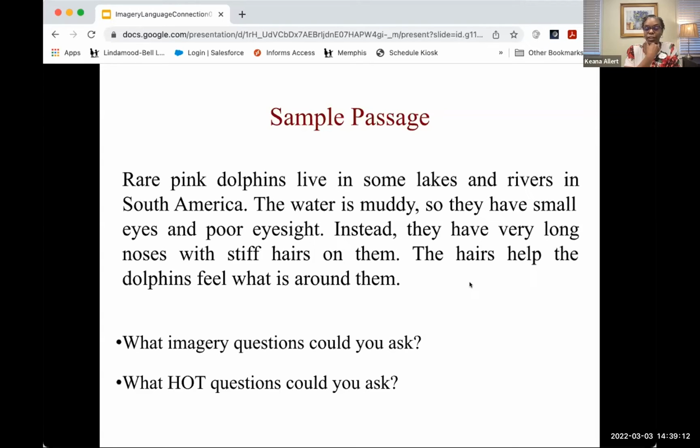So some of the things we're thinking about when we're working with students is, do they have that word recognition for what's happening in the story? And so my very first question is always going to be on the main thing. What are you picturing for a pink dolphin? Because most dolphins, if your picture is like mine, is not pink. And so we're going to start right there. And so Michelle, you're right. So we're going to start with that color, because we're also going to have to picture how these dolphins are different. And so the other thing that you're going to be picturing is that poor eyesight and the hairs that they're using. So what are you picturing for that?